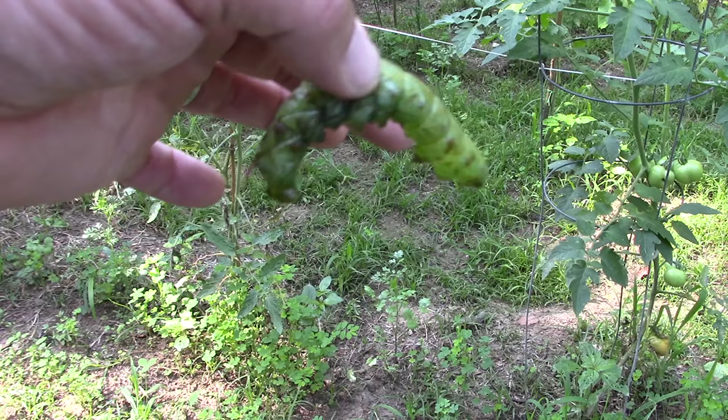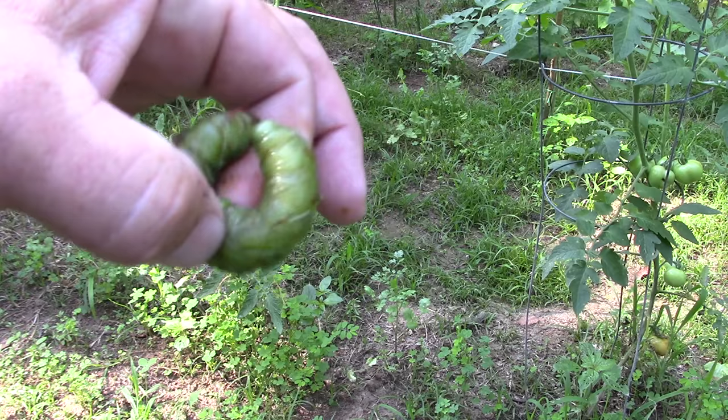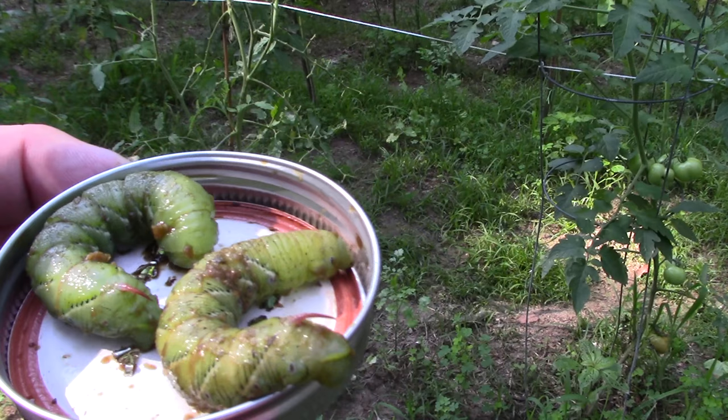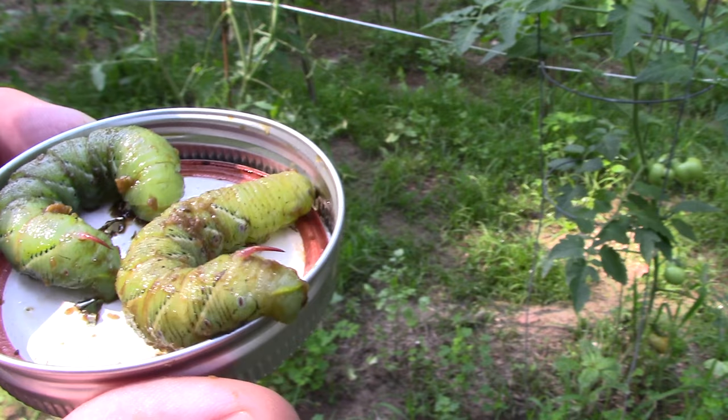These guys will strip a tomato plant completely. That was nasty. More to come. So, how about those guys? There was one on a tomato plant, and then there was one on another, and they ate them down to the ground nearly. Well, stripped them.